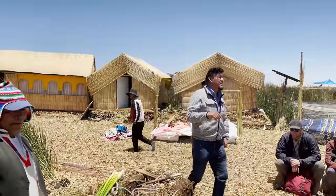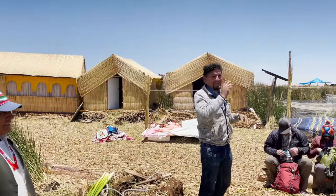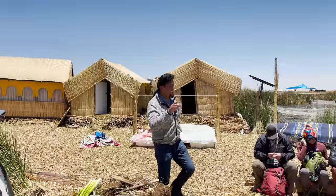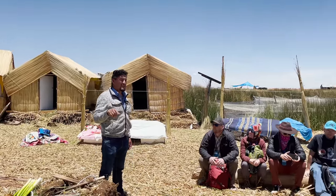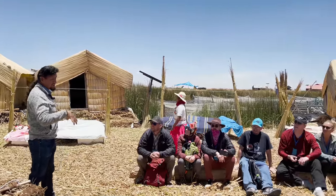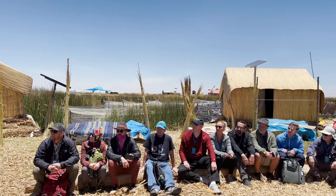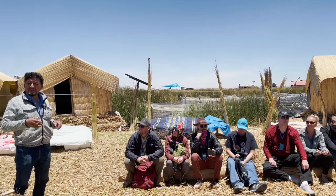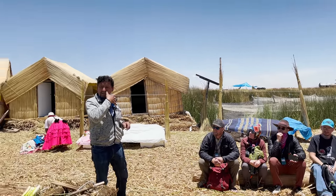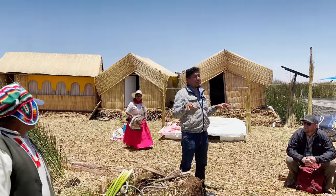Okay, well, this is one of the 90 floating islands. All of them look like this one. Different families and a different number of families on each island. There are 7 families here.